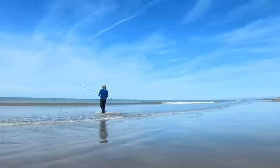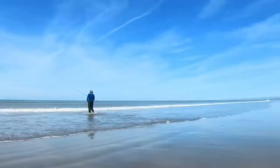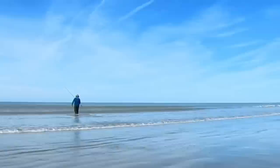In those conditions, I'd be looking to cast a lot shorter. In case anyone was wondering, I do have waders on underneath my over trousers, and if I was a bit more prepared, I would have probably come with chest waders.